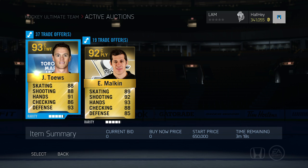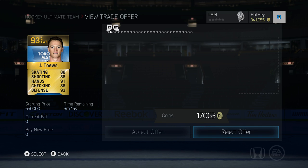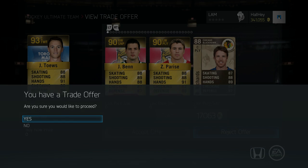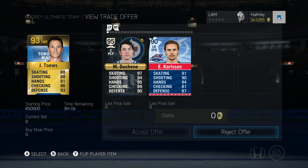I think I'm going to check the trade offers in a little bit because I need to check Jonathan Toews. We got 3 minutes left. I think we'll make it. All right, so Jamie Benn. I'm going to reject the first deal. Jamie Benn, Parise, and Brad Richards. If anything, I'm not going to take a deal on Malkin from what I'm thinking. I'm not going to have enough time to check the trade offers. But Jamie Benn, Parise, Richards, not going to add up to at least 600K. That's what he's worth right now.